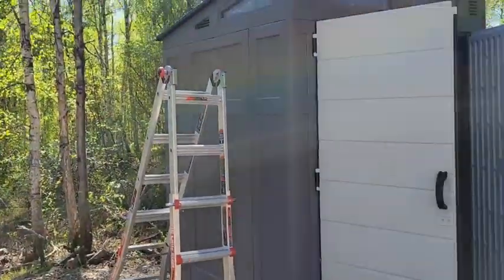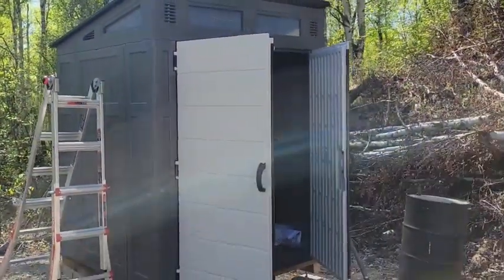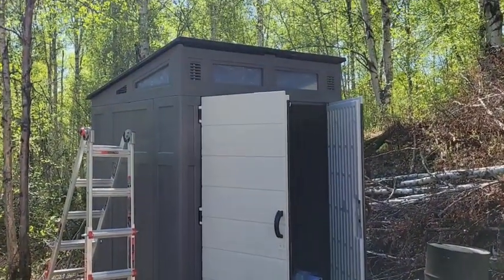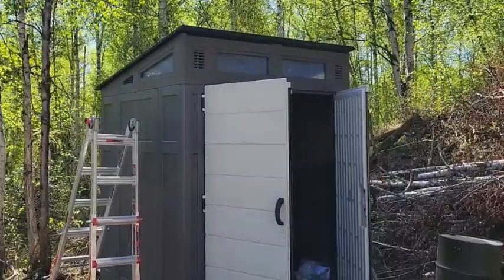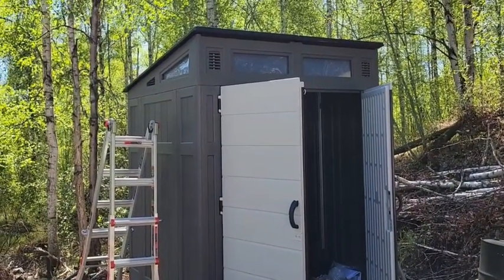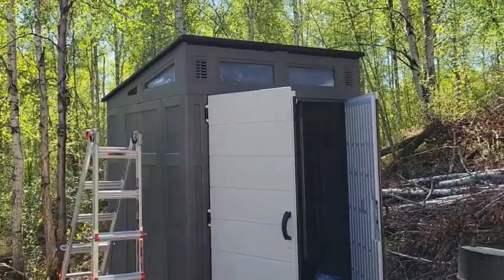For those of you that are wondering how much this cost, it was like $600. I think I got it on sale for like $5.99, something like that. I don't remember. I've had it for a couple of months already, but not bad. And I really like the way that it went up. It went up really easy, especially since my wife and her friend did it.